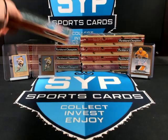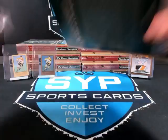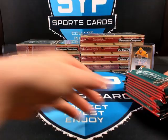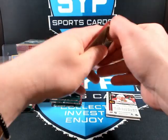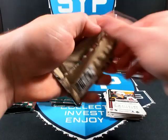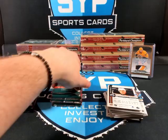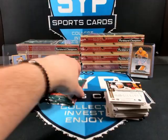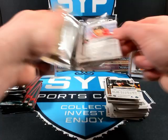Still got a long way to go. This is going to be a long rip, ladies and gentlemen. Yeah, we could definitely do that down the line. I think I got like 4 or 5 cases of this stuff, so I'm down for whatever you guys want.